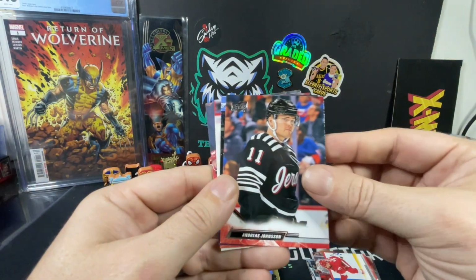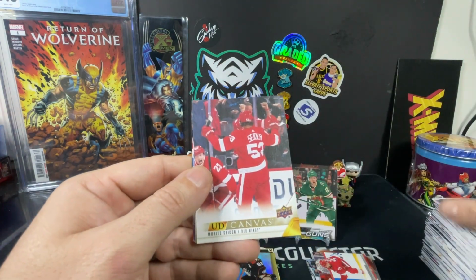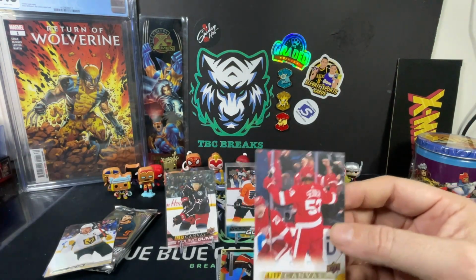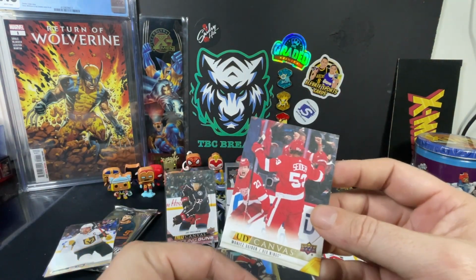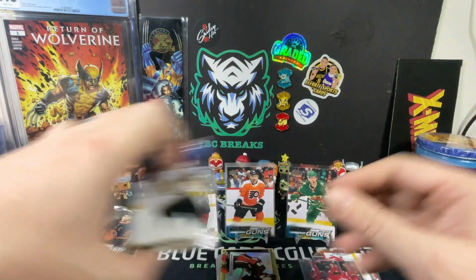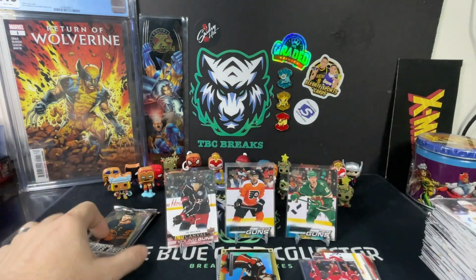Vanecek, Johnson, Hughes, Connor Brown, Upper Deck Canvas, nice, Maurice Cedar for our Red Wings. So we're getting a couple nice PC hits for ourselves this time. There we go. Mark Stone, Brandon Saad, Tim Stützle.